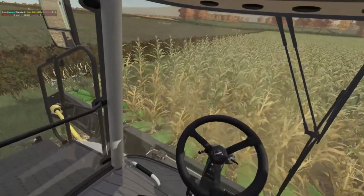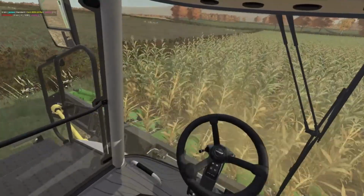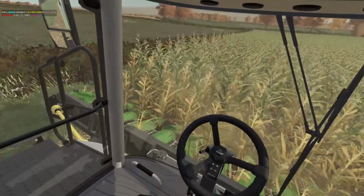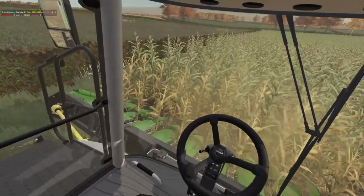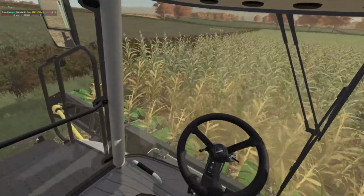But yeah, so as I say, I do like it. I like it a lot. They've also suggested maybe looking at the Massey Ferguson, which is ever so slightly different to this. It's got the same grain tank, it's got the same width.